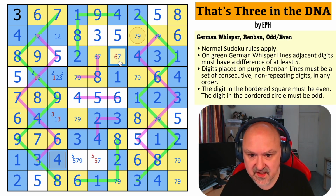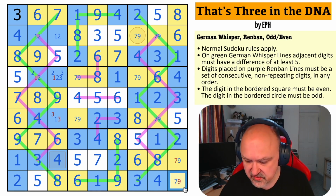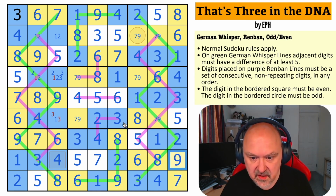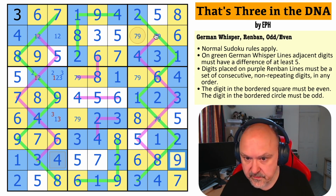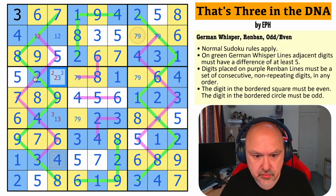The 6 looks up, making this 7 and this 6. This column, that 5 looks down, making this 7. The 7 makes this 9, which makes this 5. The 9 looks across, making this 7 and 9. Not sure yet. The 1 looks across, taking 1 out of those. So this becomes 2 and 3 and 1. The 1 looks up, making this 2 and 1.